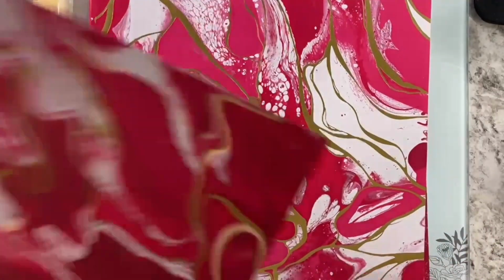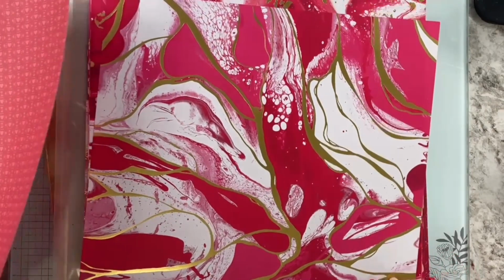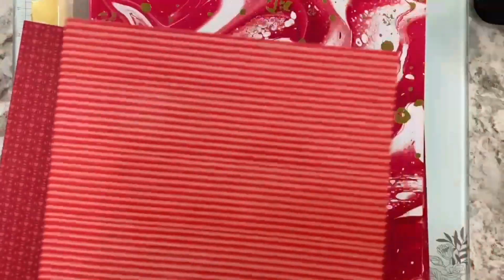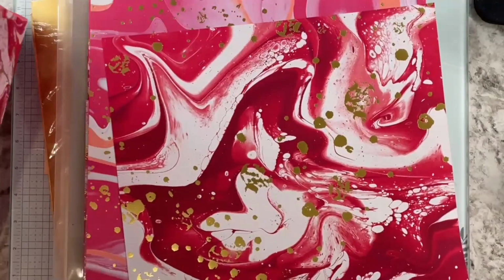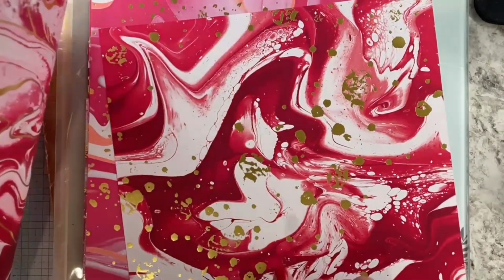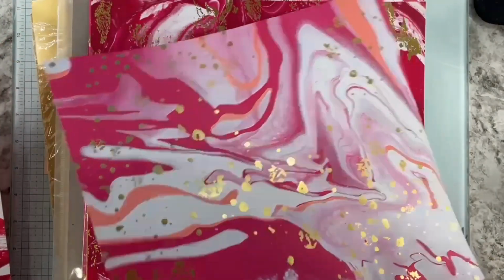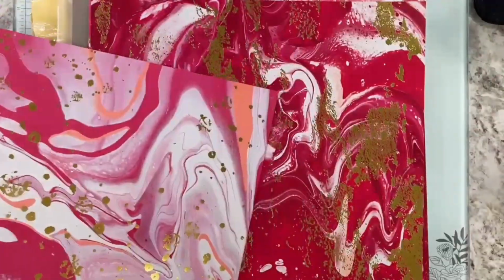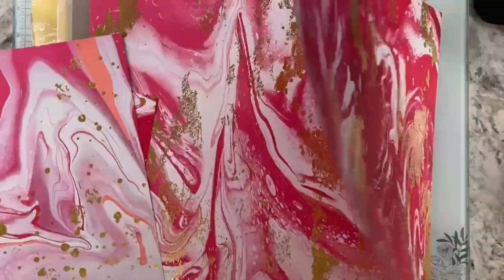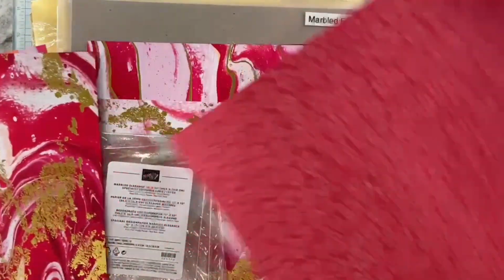And then this is like real red. This is more, what do I want to say? Melon Mambo. And you can see the gold marbling effect in that. And then we've got some stripes. And maybe this was cherry cobbler. Excuse me. Maybe this is real red. And then, of course, we've got this on the back. Now we're getting into some pinks here. And then it goes from marbling to speckles and then splatters. But, oh my goodness, such pretty, pretty paper. I'm so excited to be sharing this with you tonight.